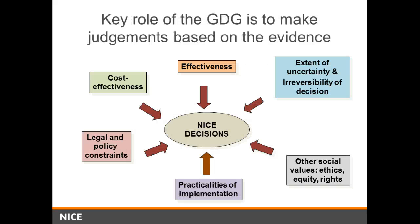And really the key role of the GDG is to make difficult judgments based on the evidence presented to them. They not only have to look at effectiveness and cost effectiveness, but they also have to think about wider ethical, social values. What happens if we make this recommendation? Is it possible to overturn it? What impact would it have when you try to implement it? Is it feasible? Are there any legal or policy constraints?